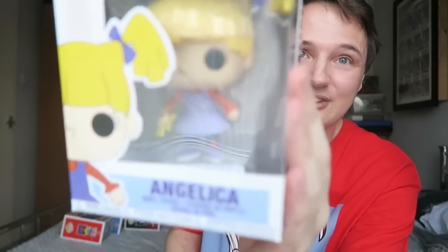Papa Smurf from the Smurfs. Bugs Bunny dressed as Superman. Scooby-Doo. Loved Scooby-Doo. My nan had a dog called Scooby-Doo as well, so I love Scooby-Doo. Angelica from Rugrats. I used to watch it every single day. I can't tell you how many episodes of that I've watched as a kid. And Angelica has her doll, Cynthia. If you can see, she's in there somewhere. Poor Cynthia. She went through the gigs.